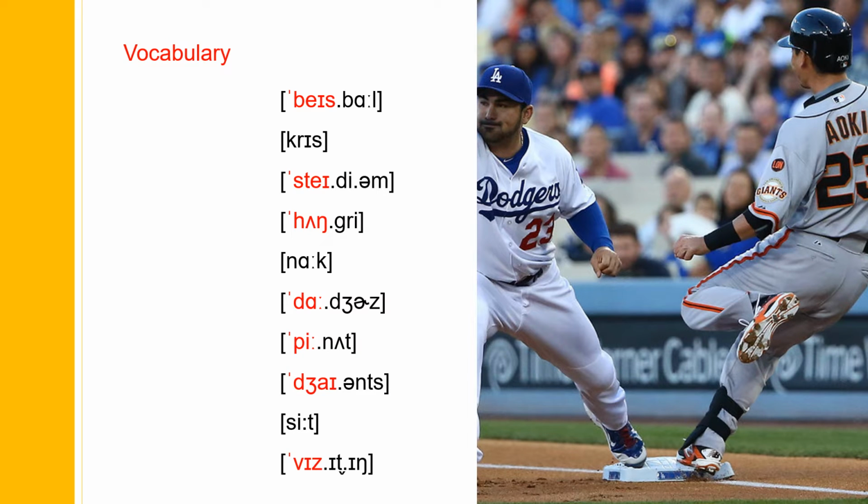Now let us practice vocabulary. The first one, baseball. Baseball spells B-A-S-E-B-A-L-L. Baseball. Next one, Chris. And Chris spells C-H-R-I-S. Chris. Since Chris is a name, we use capital C.